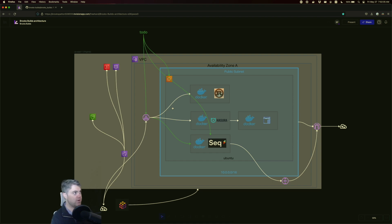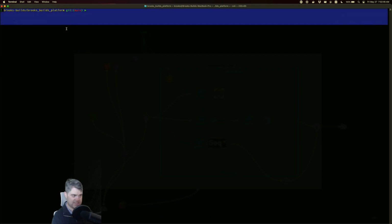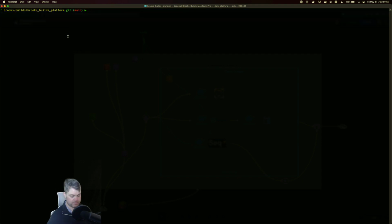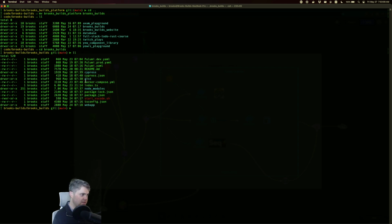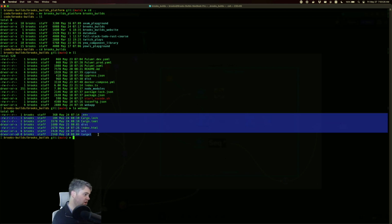And as I described probably right before you joined in, we're going to be playing with, I'm experimenting with a mono repo style. So I renamed this repo, although not the directory this is in, to just Brooks builds. So I can actually do that right now. And let's see. This Pulumi project is for the front end, the website. So we have the actual web application. And if we look at the web app, that has the actual cargo app inside.